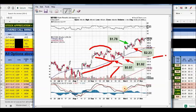We move on. Well, what happened? As WYNN rallied higher, it started to peel off again. Now look, guys, it starts to fall here again. What do I do? I stick it in for another cash secured put at 140. I end up picking up $1.92. And guys, I'm feeling good now.